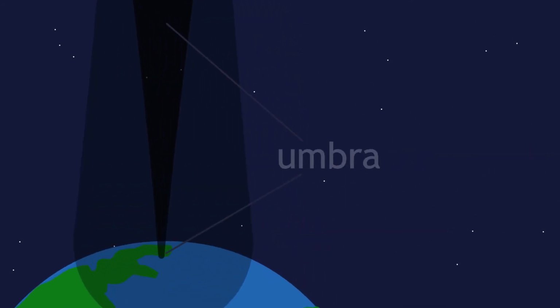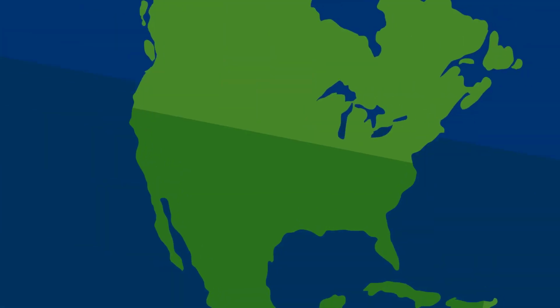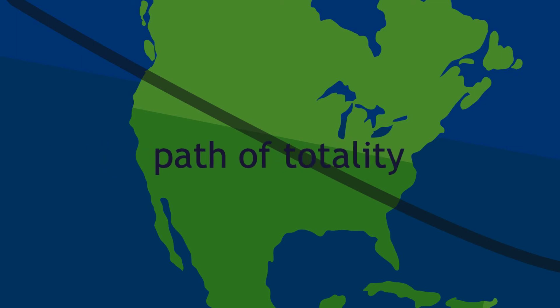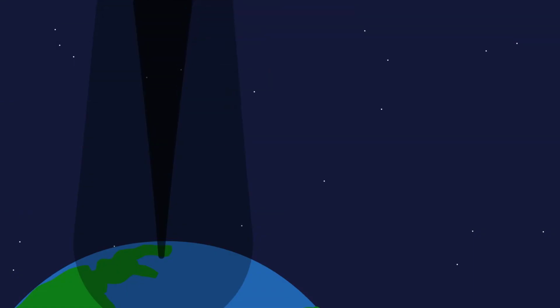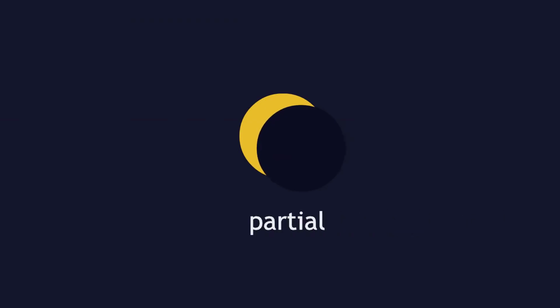For the upcoming eclipse, the umbra happens to be a 70-mile wide path cut across the United States. This is the path of totality. It is only in this swath that you can see the total eclipse. If you happen to find yourself in the moon's penumbra, outside the path of totality, you will only be viewing what's called a partial eclipse.